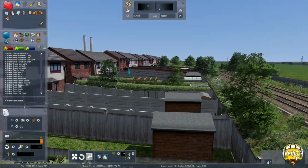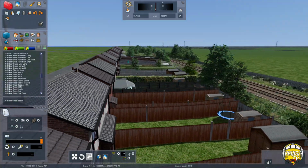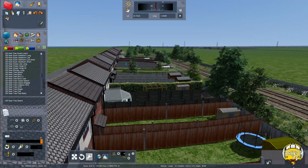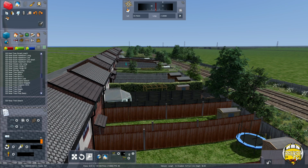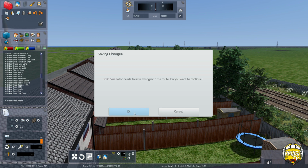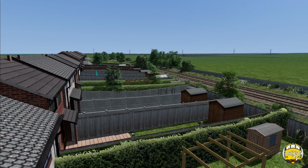What it's about is just varying it up again. So we're adding layers. I call it layering is what we're doing. We're layering up the scenery. I've just moved that conservatory. We're making it so that it's dynamic, I guess is the word.